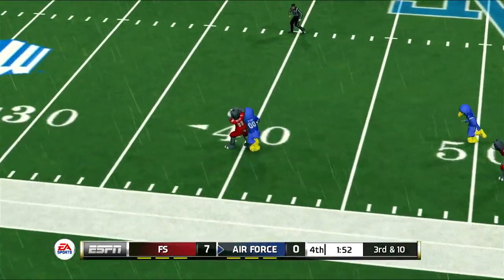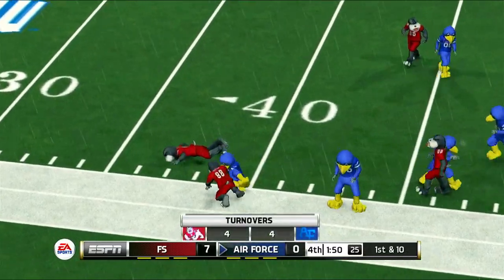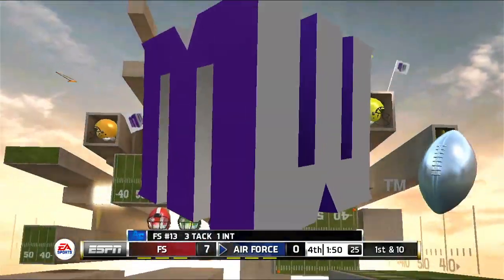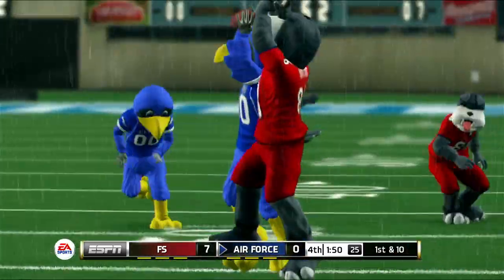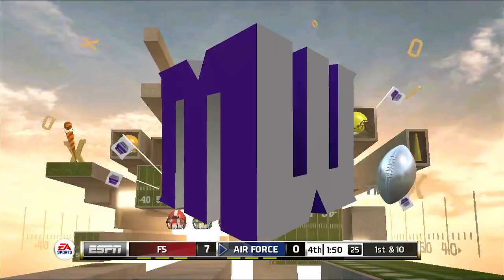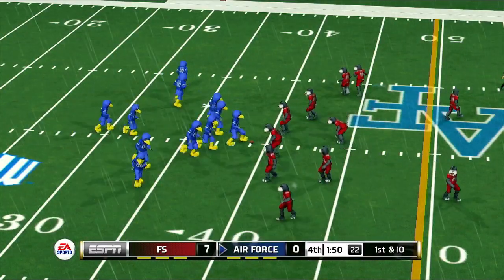Going left. This one's intercepted. It's the sophomore safety. And he hits him hard at the 39. Defense just came up with a huge interception. That might be the biggest play of the game. First down, 10 yards to go. Ball on the 39-yard line.